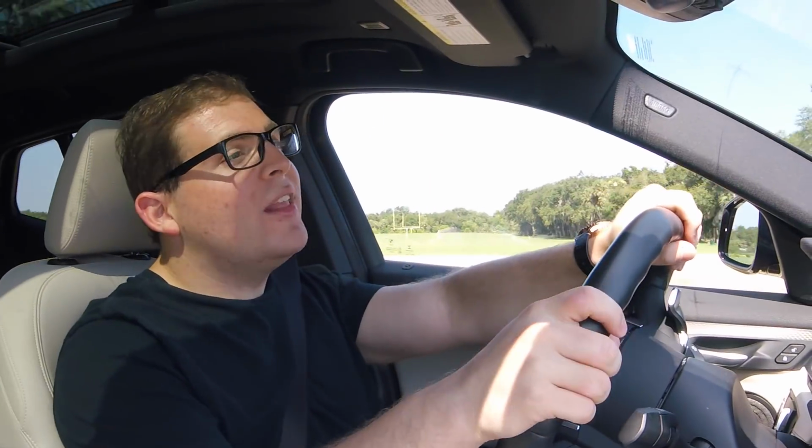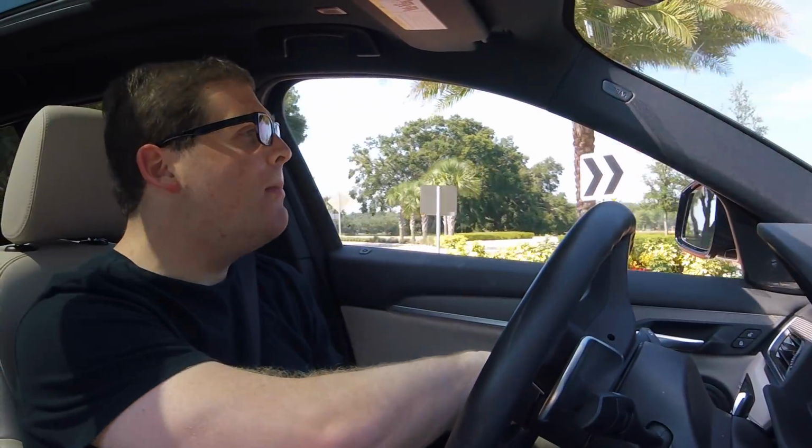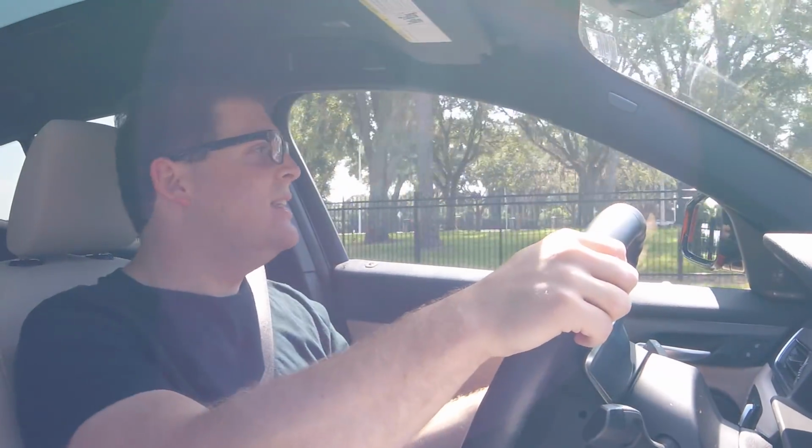Now granted, I think this car is a lot prettier than the X1, but you're definitely going to have to put up with a few drawbacks. The trunk space isn't as big, the rear headroom is not as good, and neither is the front headroom for that matter. And you just look at those blind spots and you just can't see out of that.